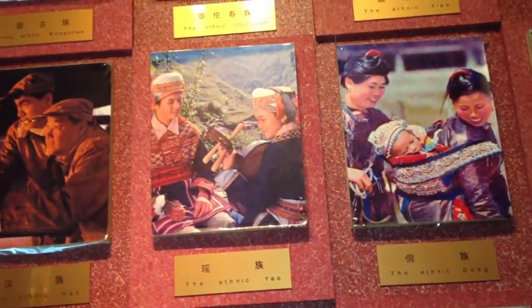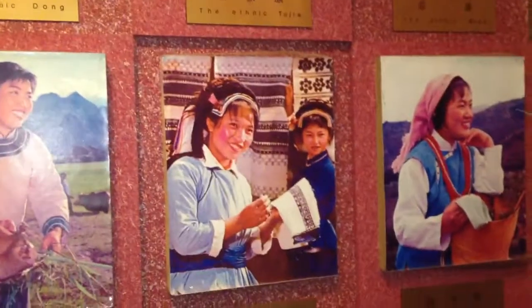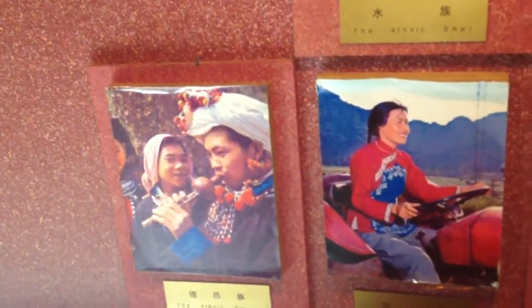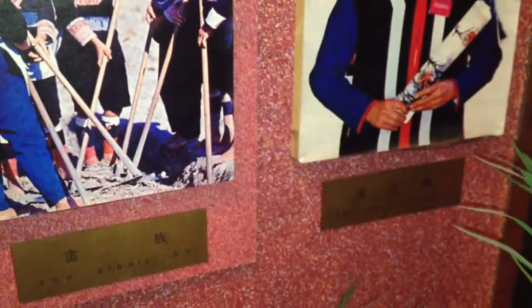I went to the Cow Street Mosque here, Nuji Mosque. Yao, Dong, Tujia, Miao. It's the one they mention in Wild China. Diang, Puyi, Mayonan, Gelu, Shui, Diang, Zhuang, Jing, and the Li. And the Gaoshan.